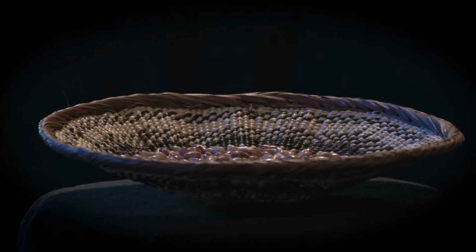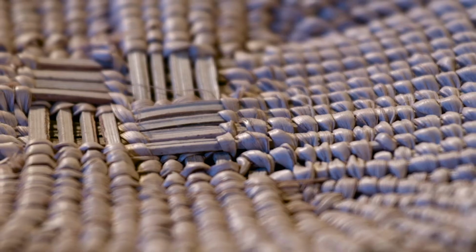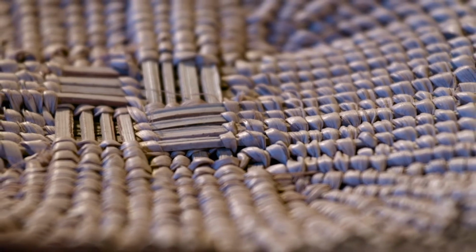Unity does not just come naturally. You have to make a choice and a decision that whatever I will work in unity with others. As you can see, the different types of ilala which has been used here, they've all been used in teamwork.